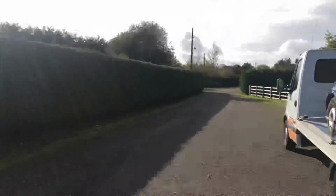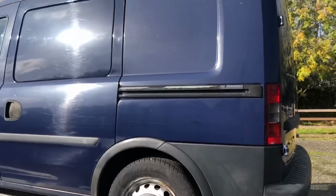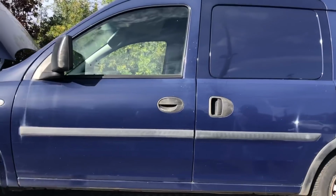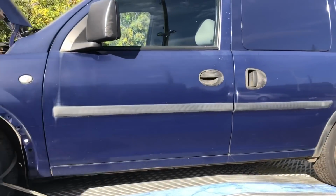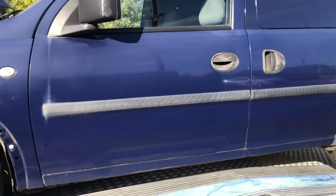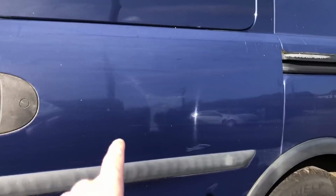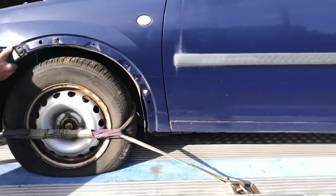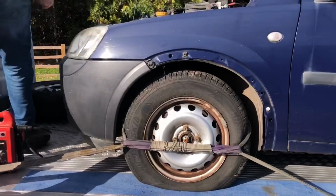Chris has just, here he is now, man with the jump pack and the pump. A few weeks ago when I went down there, I actually ran a bucket of water over it because it started looking quite sore, and I was just looking there. I'm not going to give up my day job to be a car washer. I've missed some bits of it. We've got a flat tyre and a flat battery.